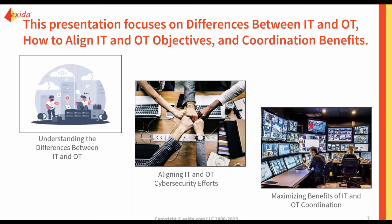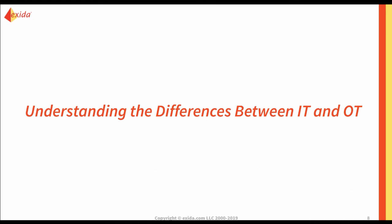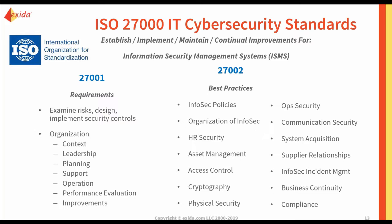So first we'll look at the differences and maybe the potential issues with the communication. We'll look at the best practices to fix that, and then we'll finish with how to get benefits from that. To do that, first we'll look at the differences between IT and OT, and I'll let RJ go through it and look at the IT side of this standard.